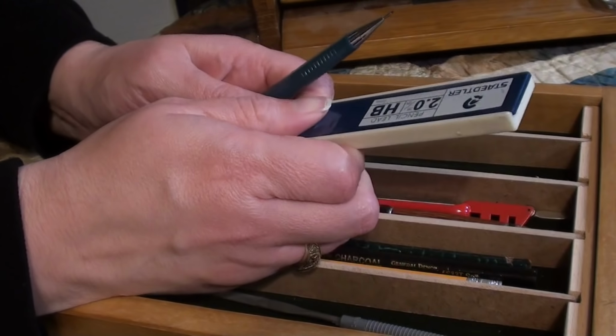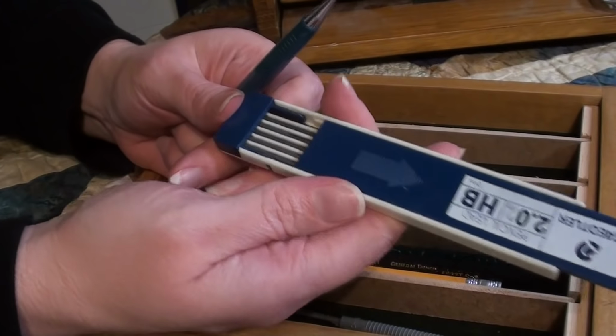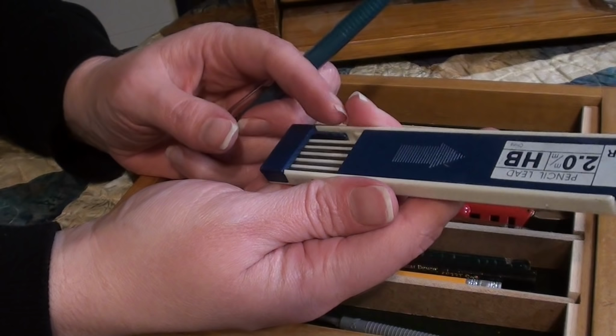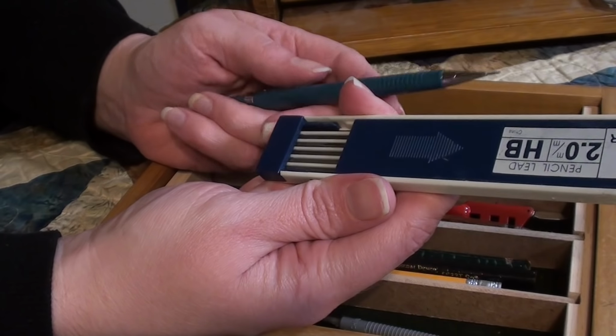This is actually some lead that went to a pencil they made us all get. And I don't know if I still have the pencil, but I have the lead. And as you can see, I didn't use very much of it at all.